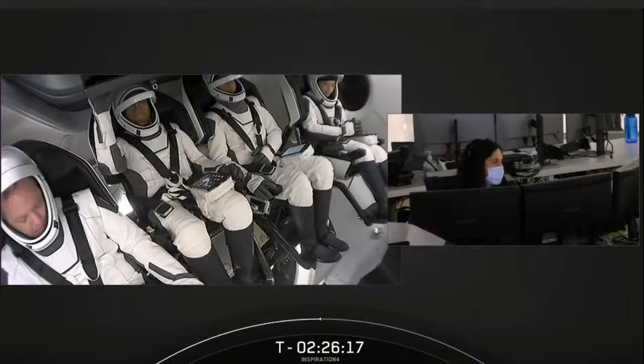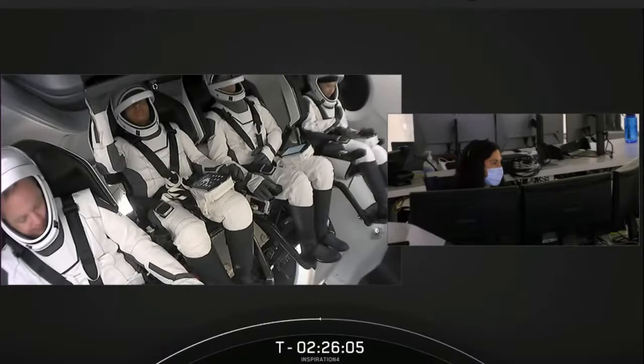Dragon, SpaceX, comm check. And Dragon has you loud and clear. How me? Core loud and clear. Tetris comm check complete. Stand by for comm checks with MD and LD in the launch configuration.